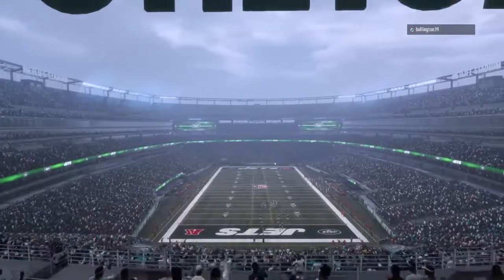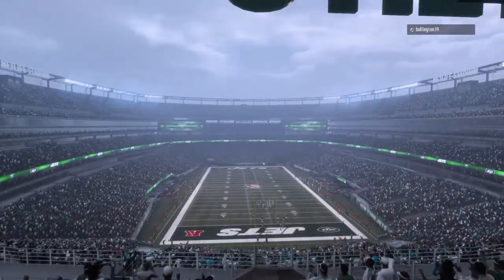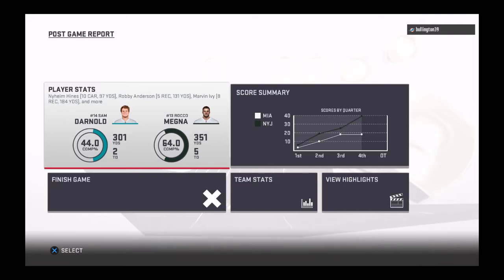So for the Jets, the win means they'll finish in double digits at 10-6. And that is maybe not exactly what they were hoping for, but a better than average season nonetheless. Meanwhile, for Miami, this might wind up being a tough pill to swallow, as they're going to finish the season at 9-7. And it's going to be finger-crossing time as we await the final shakedown of this year's playoff picture.